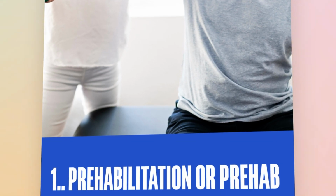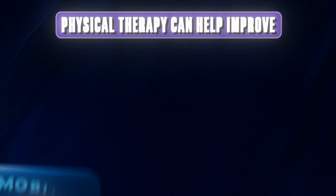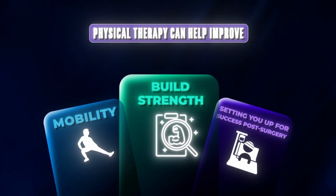First up, prehabilitation or prehab. Think of it as training for surgery. The stronger and more flexible your core is before surgery, the easier your recovery will be. Physical therapy can help improve your mobility and build strength, setting you up for success post-surgery.